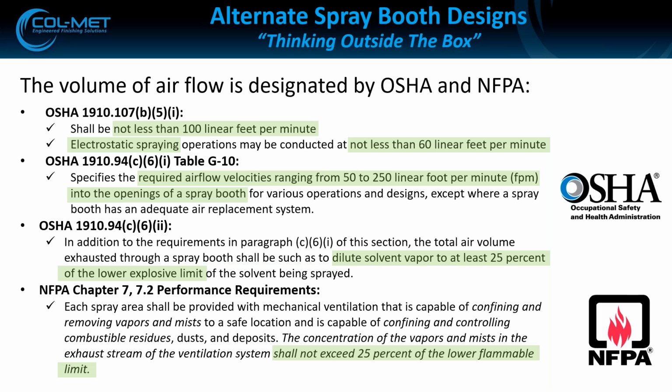These are some of the highlights for the OSHA and NFPA requirements. There are other areas that we focus on in designing our spray booths, but again, this is our interpretation of the codes.